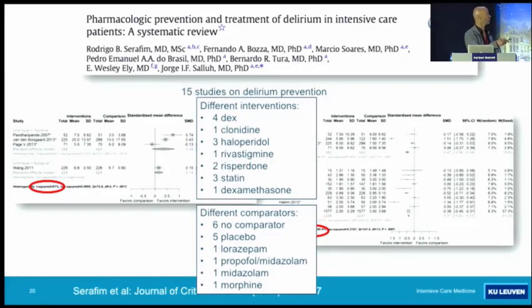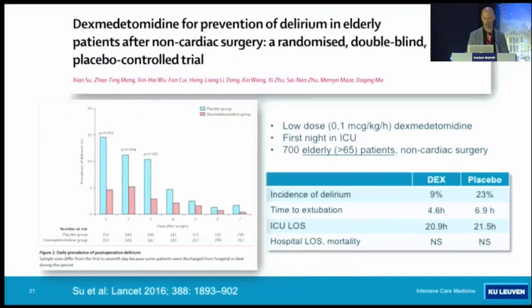So I don't think that, although a couple of very good friends of mine from Brazil, who we will try to beat tonight in the football, by the way, made the meta-analysis. But actually, I don't think that you could put these studies together. So I don't think that this proves any evidence that there are sedatives you can use to prevent delirium or to influence length of stay.